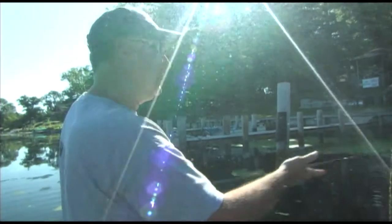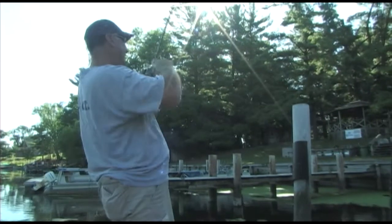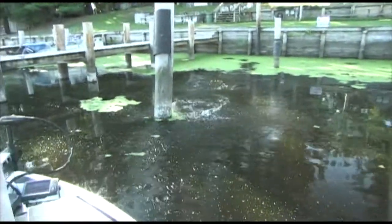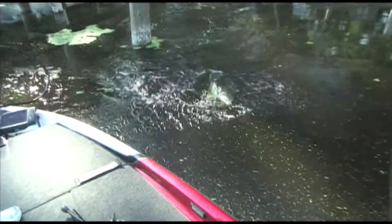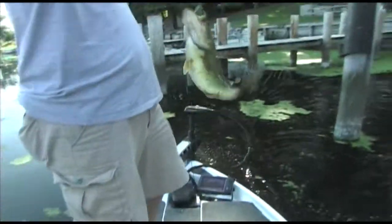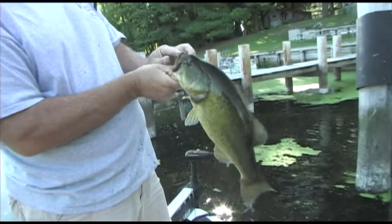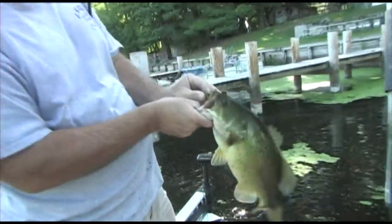Yuck. Not what we're looking for. I think there's another one. Oh, this is the right kind. This is what that last one was supposed to be. Not yuck.